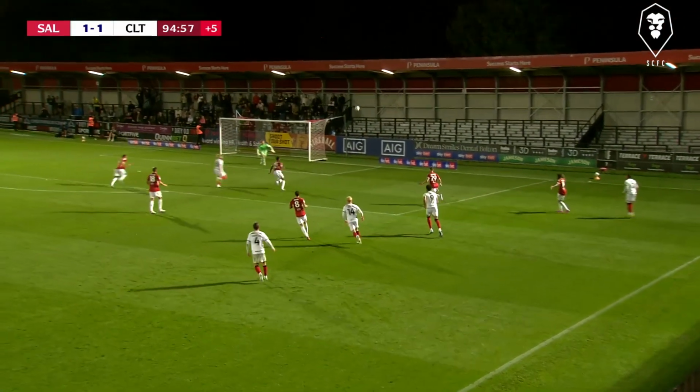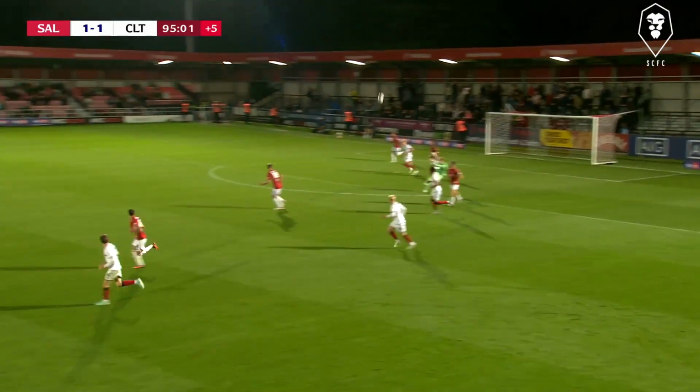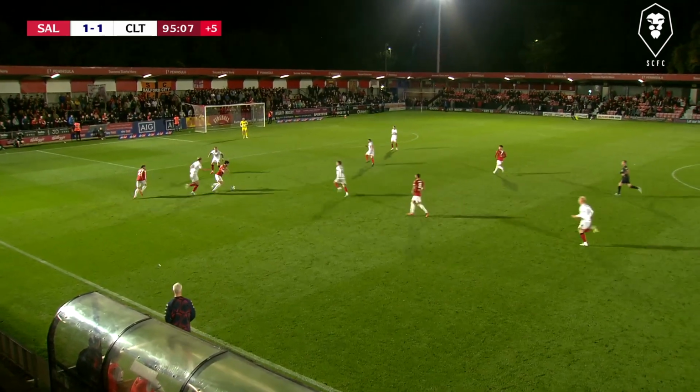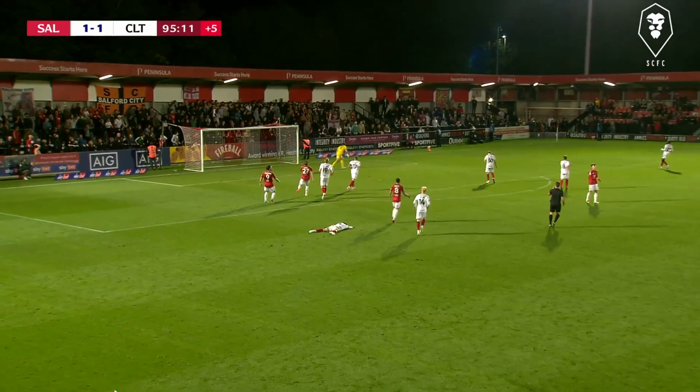Boyd heads it into the area, and this might be a late attack from Cheltenham. No, Matty Young gathers. Is there one last late attack from Salford here? Young with a high ball towards Sirret. Appeals for handball, strong appeals, but we carry on. Stockton gets it to Woodburn. Woodburn from distance, slices it.